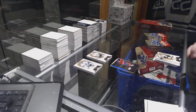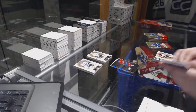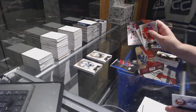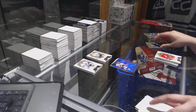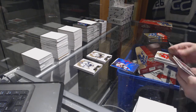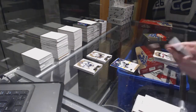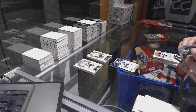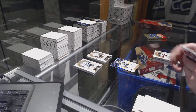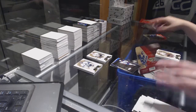Metal Universe of PK Subban. Danny Heatley, Flair Showcase. Anybody know what team that would be for? Who he played for in that year, 14-15? Skybox Premium to $299 of Tyler Seguin for the Dallas Stars. That's what I'm saying, Breitling. I don't know why this took so long. Leon Draisaitl Metal Universe for the Oilers.